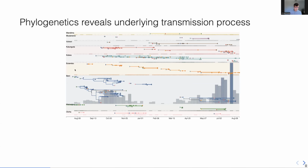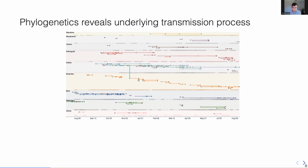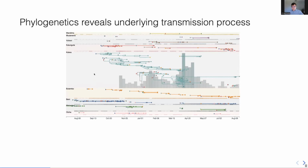We can compare this to dynamics in another health zone, Butembo, where we see a fairly constant level of cases over the course of the epidemic. And the phylogenetic results suggest that there's limited local transmission. So you can see we have a lot of imports shown here that lead to just singleton cases or just a small cluster of cases, but they're not spreading as a growing epidemic as we saw in Beni and Mabalako at the beginning. And so here we can also see that many of these importations are coming from the same location in Katwa up above. And if we were to look on a map, we could see that Butembo sort of wraps around Katwa. And so we have a very large epidemic in Katwa that's routinely spilling over into Butembo, but we're not getting a lot of onward transmission in Butembo.